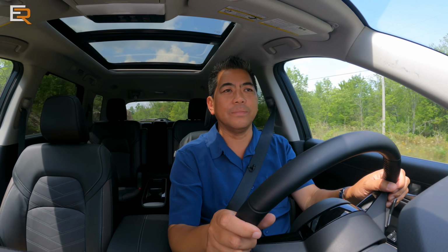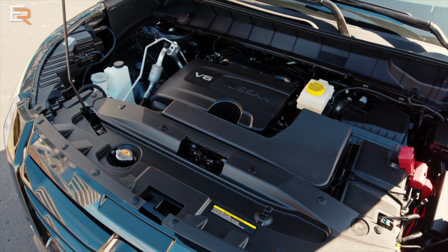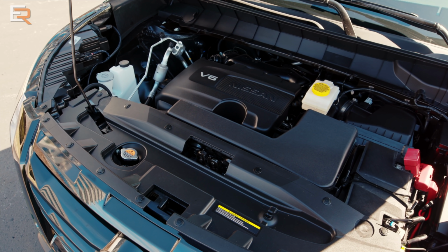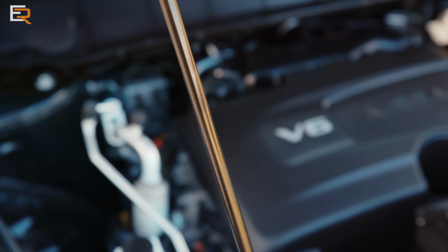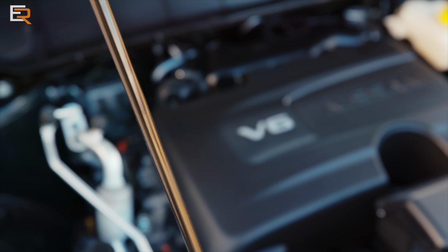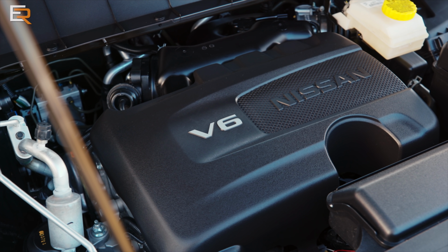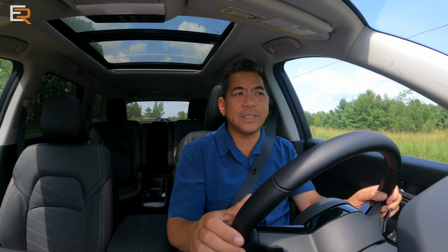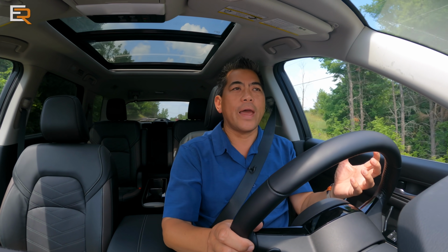So under the hood, you have the tried and true 3.5 liter V6, which puts out 284 horsepower and 259 pound-feet of torque. As mentioned, it is matched to that 9-speed auto. And why did Nissan go with the conventional transmission as opposed to the CVT? Well, there's a whole bunch of different reasons.